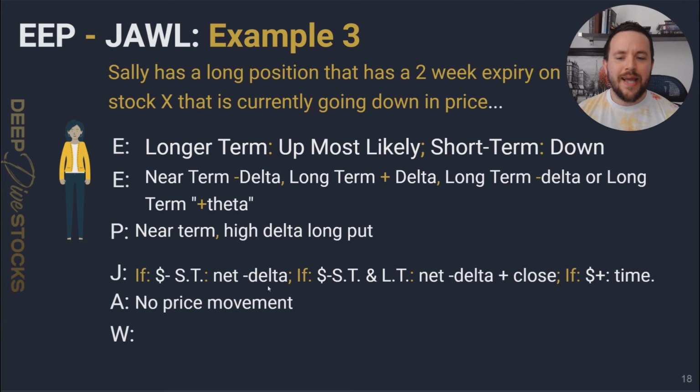So what would go against Sally's price movement? I didn't mean to click that. What would go against Sally's price movement? Or rather, against the thinking of her position, and that would be no price movement at all. She's only in this position because she thinks that the stock is going to go down in the short term, but what if it doesn't?